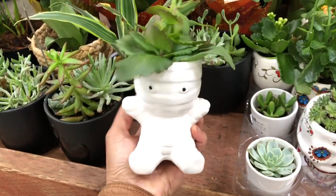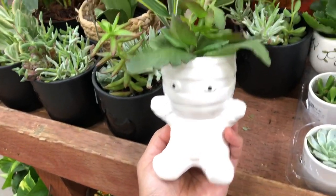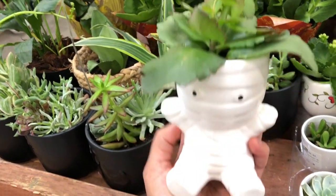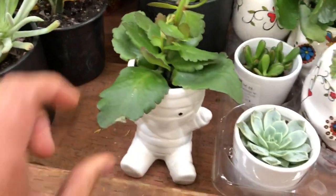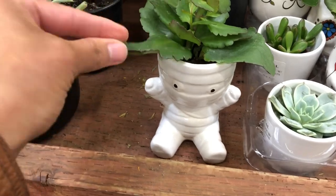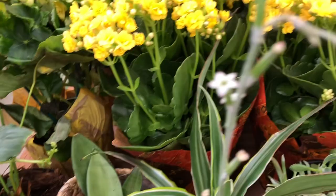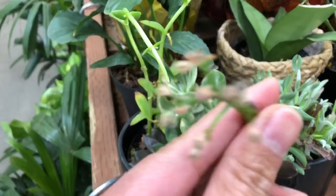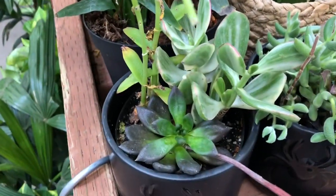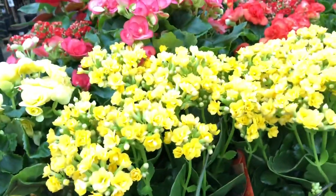Look at this one. Isn't it? It's a mommy. A little mommy. Isn't it so cute? Okay. And there's another flower here. We have a lot of these things.